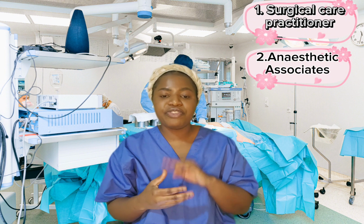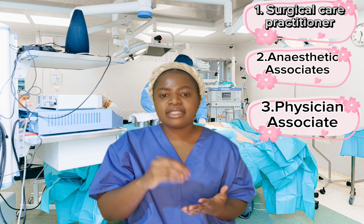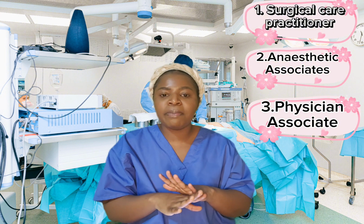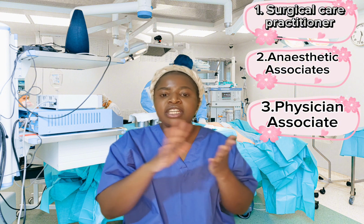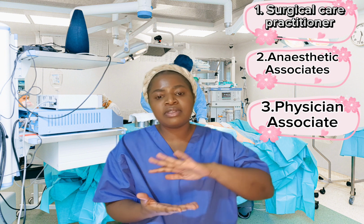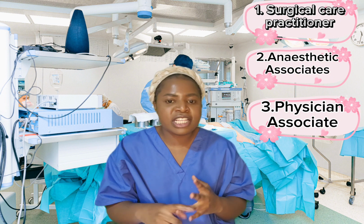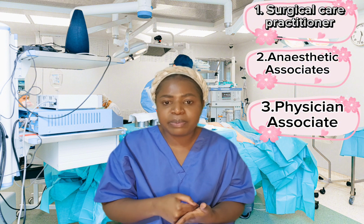Third role is physician associate. So physician associate is just similar to anesthetic associate, but with anesthetic associate, you're only specialized in theaters. However, physician associate is a generalized role. So these are medically trained professionals with a generalized role. They can work in any specialty. Now we're talking medicine, so outside theaters, in the wards. You can work in cardiac, basically all specialties. They're medically trained to treat and diagnose patients.